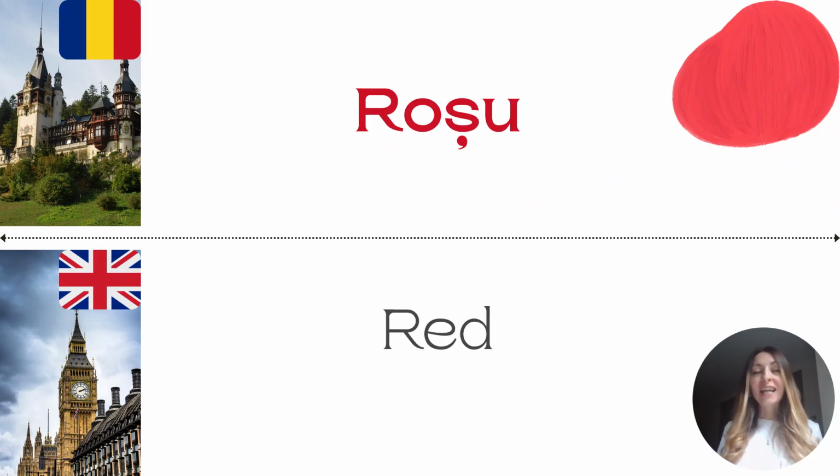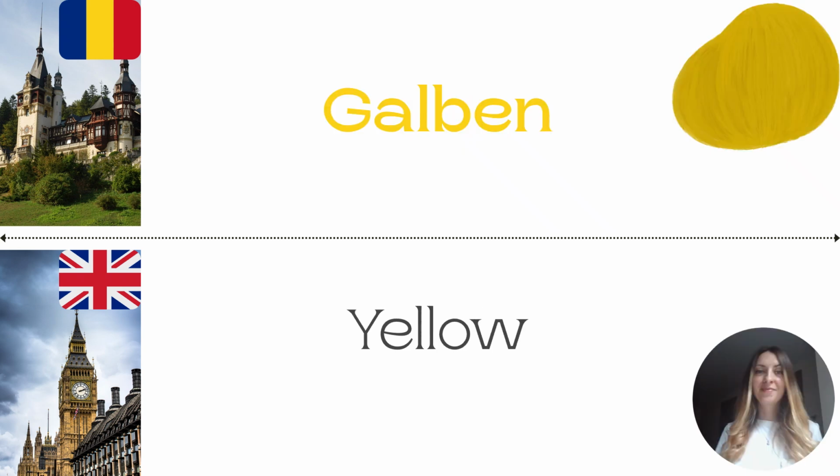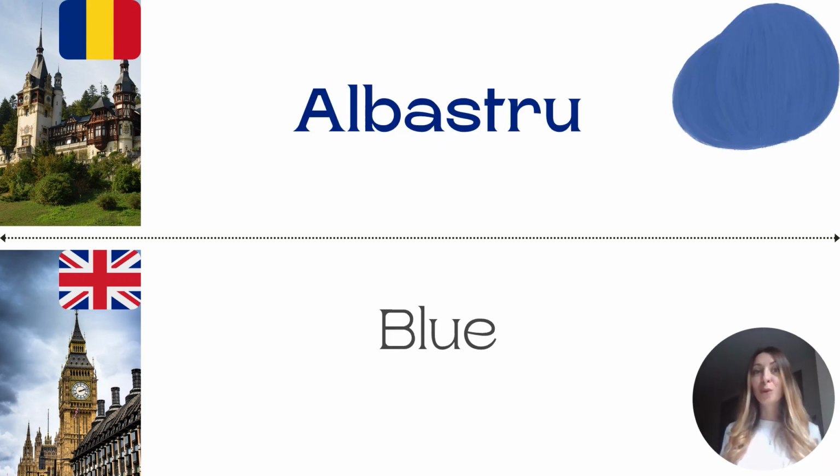So the first one, red, in Romanian is roșu. Roșu. Yellow, galben. Galben. Blue, albastru. Albastru.